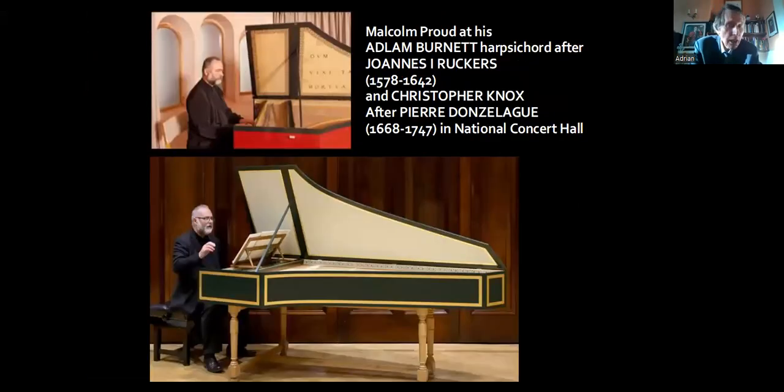Malcolm Proud, now in his 70s, was one of the great pioneer period performers in Ireland, and he has something based on Johannes Rookers, but also plays, when he's at the National Concert Hall, the instrument they bought, not from the 17th century source, but after Pierre Danzelard, who's a very highly regarded early 18th century maker, and both these have a particularly nice tone.